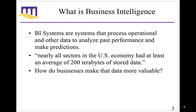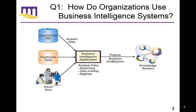But how do businesses make the data more valuable? Okay, so we're capturing it, we're recording it, and it is helping us with our normal day-to-day operations, but we want to analyze this data to see if there's something we're missing that can help us make better decisions going into the future, help us solve problems, manage our projects better, and just inform us about what's going on. Right? So there are different questions that can be asked here.